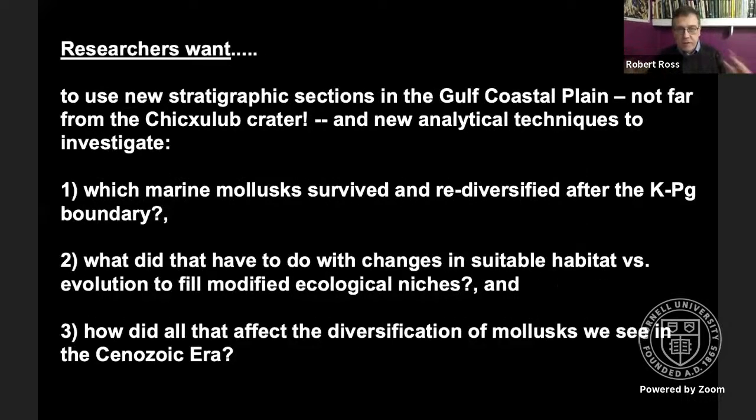Okay, so what is it that these researchers wanted to do? I'm sure I could have boiled this down a little bit more. I de-jargonized it a little bit, but it's still a little bit heavy on the words. Okay, so they want to use stratigraphic sections. That means, stratigraphic sections are layers of strata of rocks from different time intervals in the Gulf coastal plain. So I'll tell you about the coastal plain in a moment, but it's basically along the Gulf Coast, as you would have guessed. Not too far from the crater where the asteroid hit.